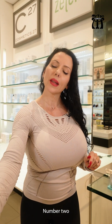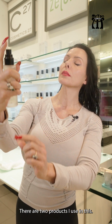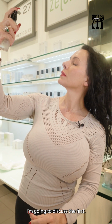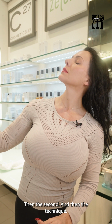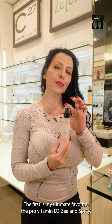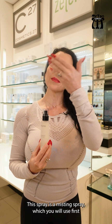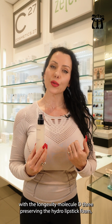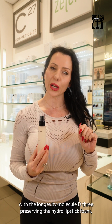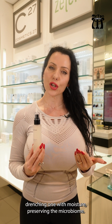Number 2 is let's go circulation with Tai Chi massage. There are 2 products I use in this. I'm going to discuss the first, then the second, and then the technique. The first is my ultimate favorite, the Pro Vitamin D3 Zelens spray. This is a misting spray which you will use first, with the longevity molecule D3, preserving the hydrolipidic film, drenching one with moisture, preserving the microbiome.